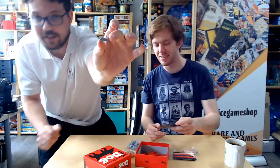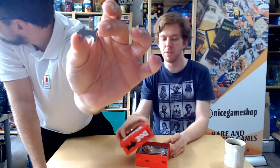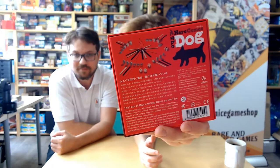I'm not sure if this is really visible. You can show the back of the box, maybe. Obviously, itten is the company that made Tokyo Highway, and they've made another game with incredible components. They definitely know how to make a game look attractive. So this is Here Comes the Dog. It's also on Nice Game Shop right now.